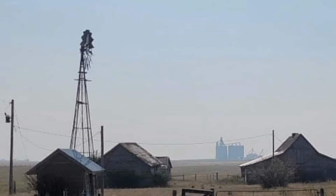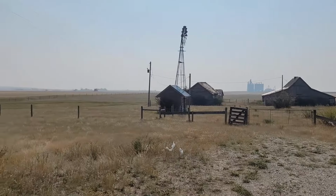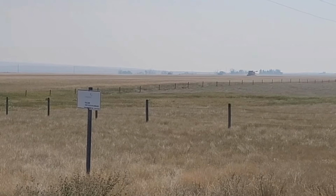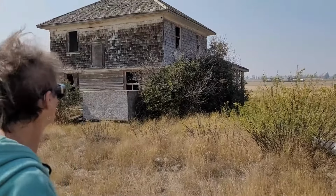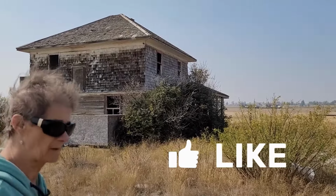It is rare to find an intact windmill like this one. The windmill was used to pump water for the family and the animals. And over on the side there, there's a couple of combines going. Probably at one time, a good home for some people. Yeah, barn swallows all over the place.